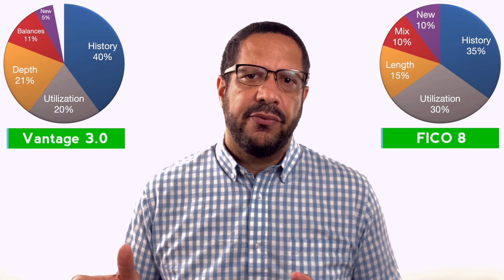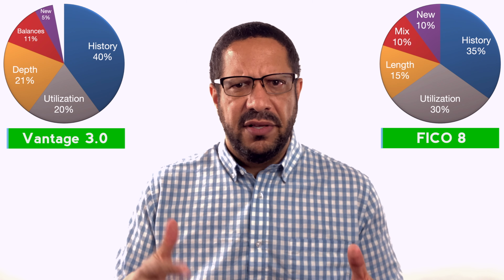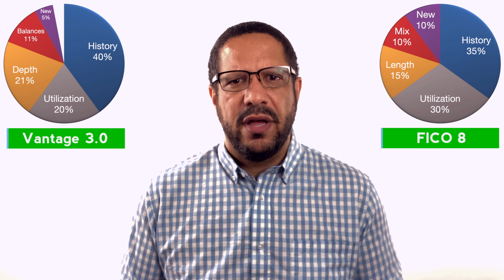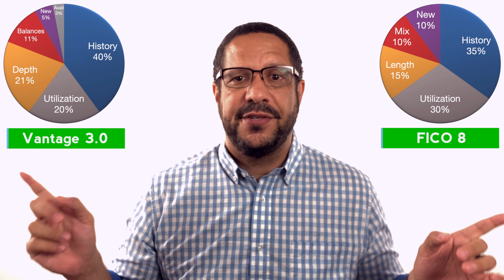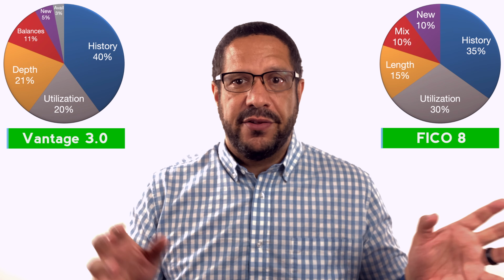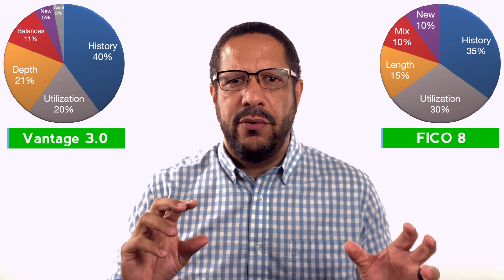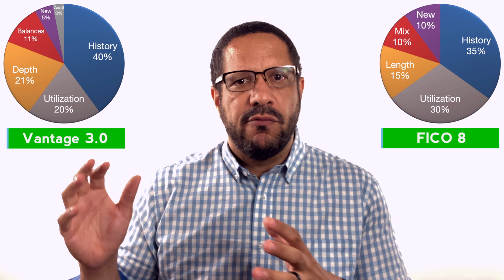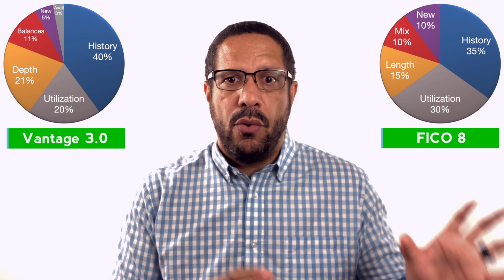And then lastly, Vantage 3.0 looks at your total amount of credit available to you. So if you have cards with very high credit limits, this tends to help you with a Vantage 3.0 score, but it's not a huge amount. This bucket only amounts to 3% of the Vantage 3.0 score. Now you can probably see from looking at these two different graphs why a score for Vantage or FICO might be drastically different even though it's tracking the same person. They just look at that data very differently, because Vantage, for the most part, is looking at more recent history and looks at your overall credit profile a little bit in more detail than the older FICO 8 score.